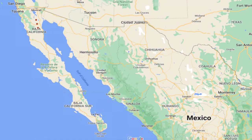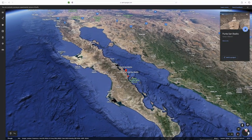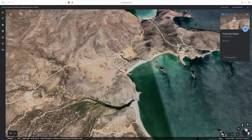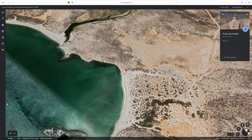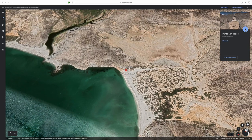We're currently overlanding the Baja Peninsula for 2 months with some friends and our dog Klaus. We are currently back on the eastern side of the Baja Peninsula, camping at a remote beach on the Sea of Cortez. We thought we'd be here overnight, but to our surprise, it is so insanely perfect, we've decided to stay for a few days.